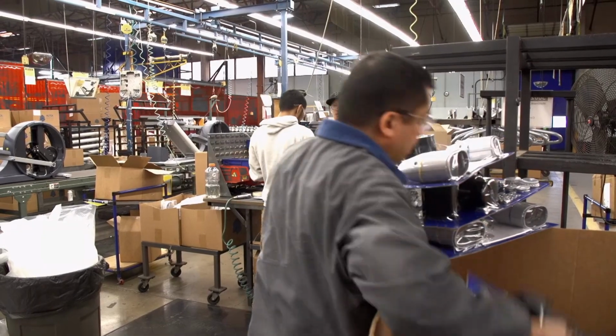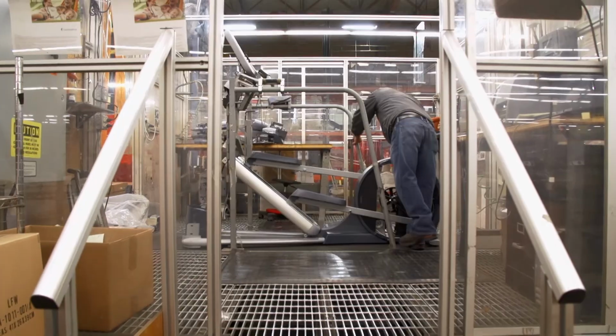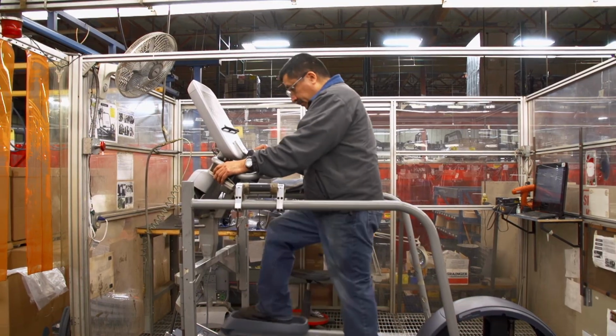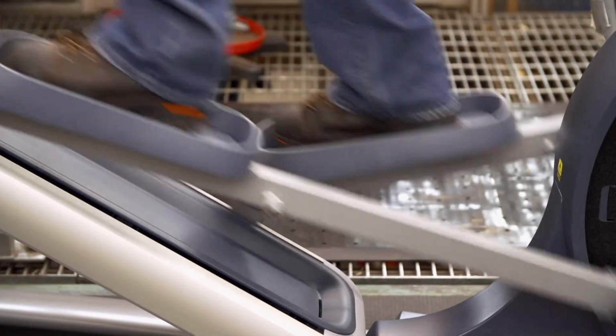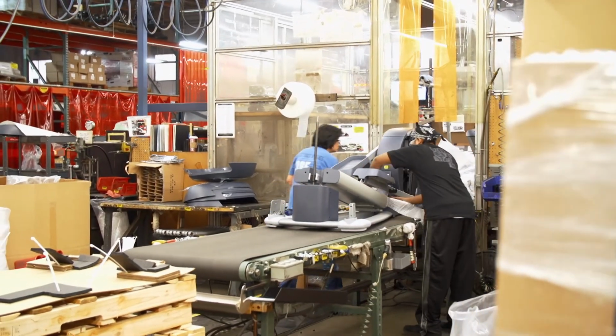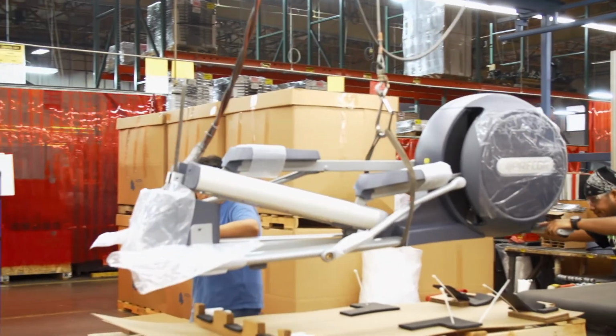Before the EFX is completed, the accessories kit is gathered and taken into the pre-core testing booth, where the trainer's features are tested and its build quality checked. Every one of our products is tested by somebody on that line in a test booth. It's a sound room. They can listen for noises. They can test the different electronic features on the product, but every single piece that leaves here is tested by a human being. Once the new EFX machine has passed all the tests in the booth, it is released and is finally ready for packaging.